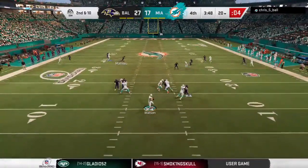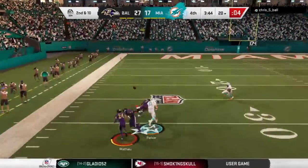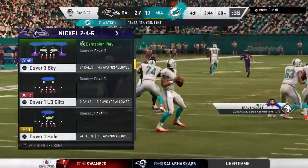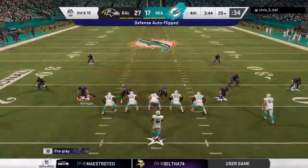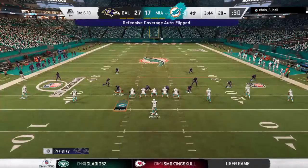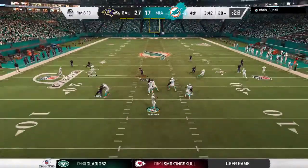Watson going to throw again. Going deep here for Parker. And that will be incomplete. Tried to dial up the long one way out there, but it'll be 3rd down. This defense was definitely alert to the possibility of the deep ball, and they were more than ready for it. They've got the lead, 4th quarter. Maybe can expect more passes like that downfield.